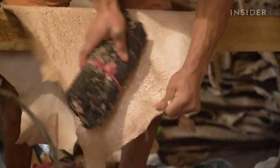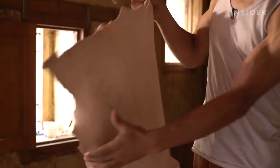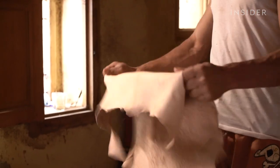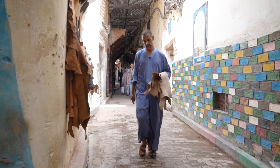He continues until the hide is completely smooth. When it's ready, he brings the finished leather to craftsmen like Mohammed Al Helou.